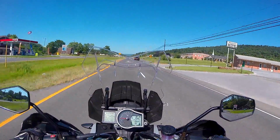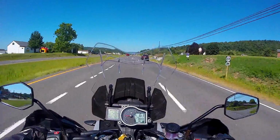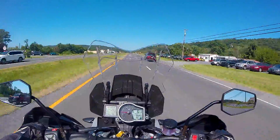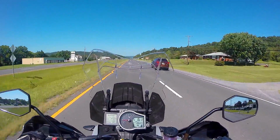We're going to go hit up some good country roads, state routes. May even get a little bit of gravel along the way just to see what this thing will do. I'm really interested in this bike and its capabilities. So I'm going to bring you guys along for the ride today, and I hope you enjoy it.